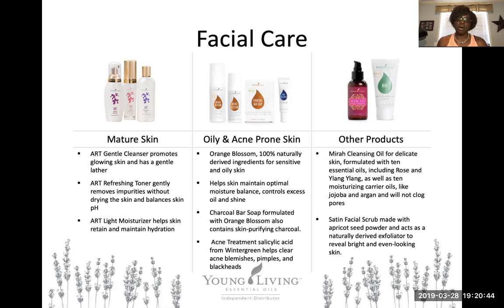Next is what I call oil and acne prone skin. This is the skin I have. It's the products that I use personally. So Orange Blossom, they've got a face wash, they've got a moisturizer, and they've got Orange Blossom essential oil infused in a charcoal bar soap, which I really love, the charcoal bar soap.